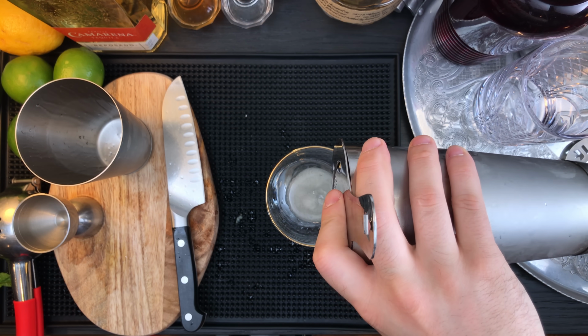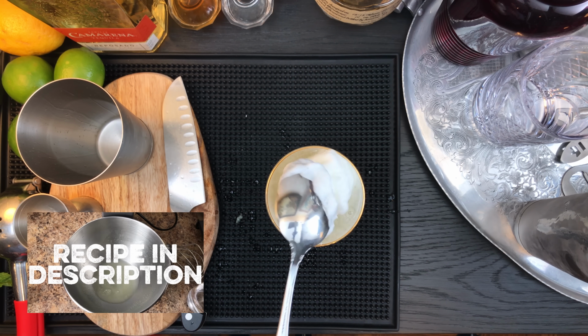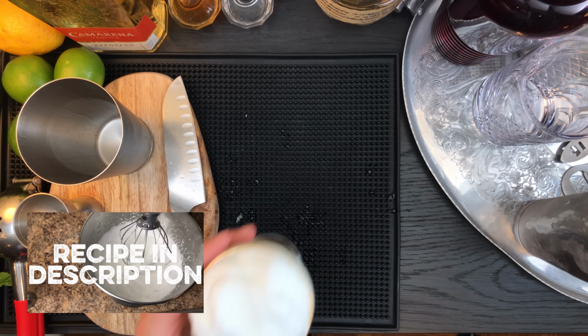Pour it. Now this drink gets topped with our Salt Air foam, which I'm going to do my best to just float onto the top of this drink. Probably enough of that stuff. All right, let's go taste this.